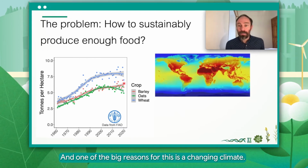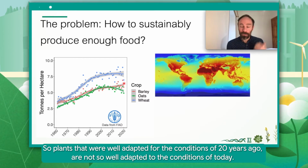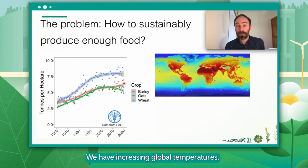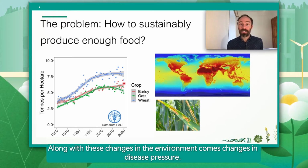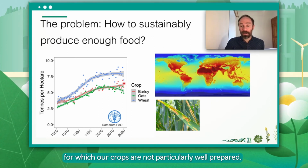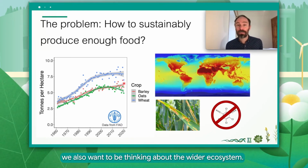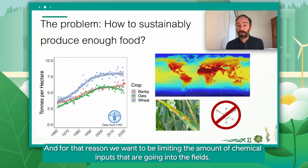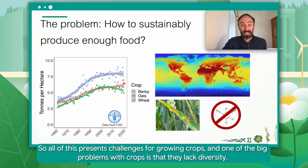And one of the big reasons for this is a change in climate. Plants that were well adapted for conditions of 20 years ago are not so well adapted for the conditions of today. We have increasing global temperatures, and we also have increasing variability in our weather. Along with these changes in the environment come changes in disease pressure. So we have new diseases that are coming in all the time for which our crops are not particularly well prepared. At the same time, if we want to grow enough food sustainably, we also want to be thinking about the wider ecosystem. For that reason, we want to be limiting the amount of chemical inputs that are going into the fields, so we want to be reducing things like pesticides and herbicides. So all of this presents challenges for growing crops.